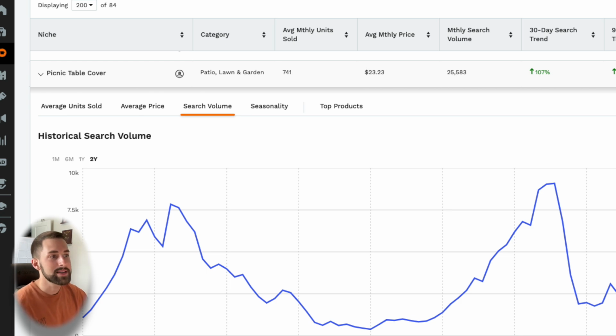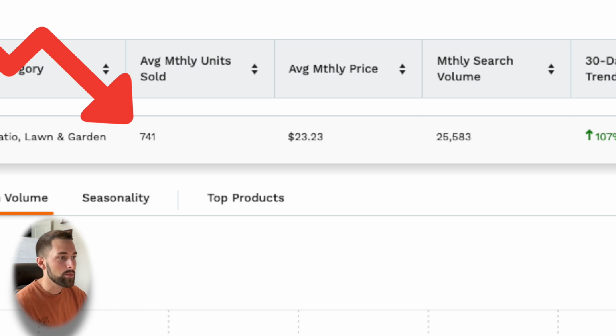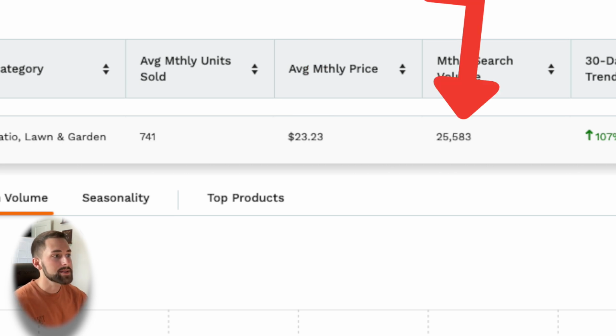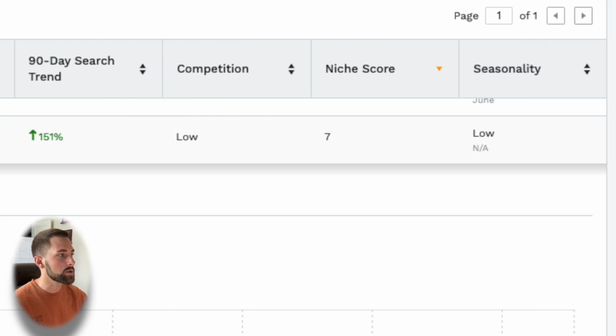So from the data, we can see that the average monthly unit sold, again, a little bit under 1,000 at 741. Average monthly price about $23. We'll be taking a look at this here in a second to see if this is just for one picnic table cover, if it's for 2 or 3 and so forth. Monthly search volume, very high at 25,000, and a great set of numbers for the 30-day and 90-day search trend. Competition low, a niche score 7 out of 10, and low seasonality.